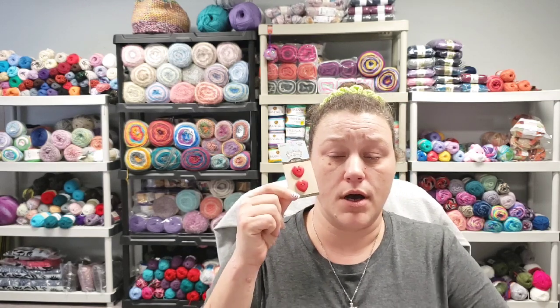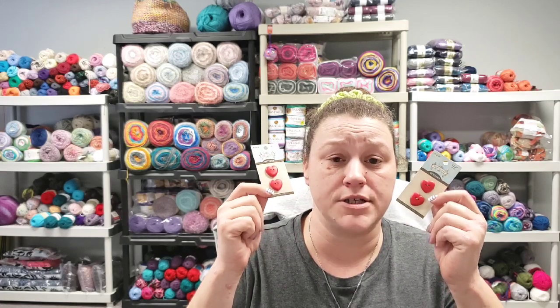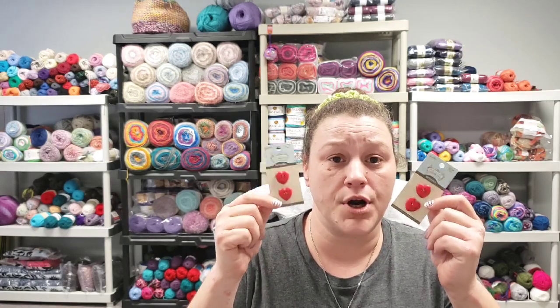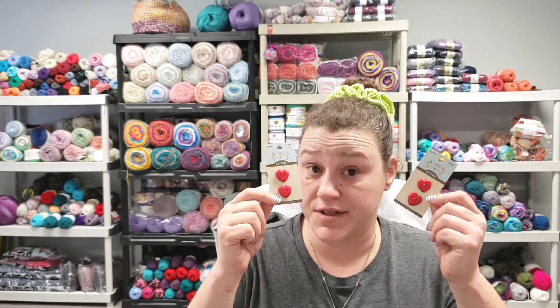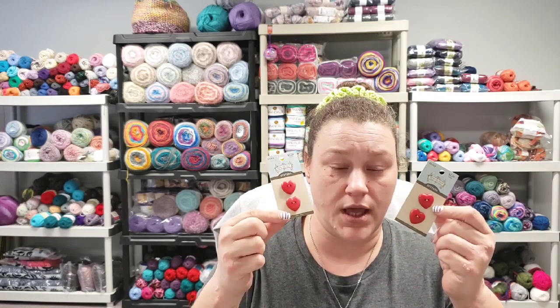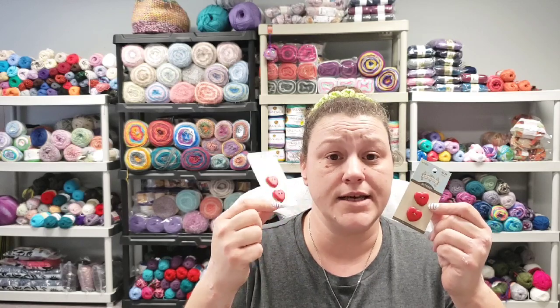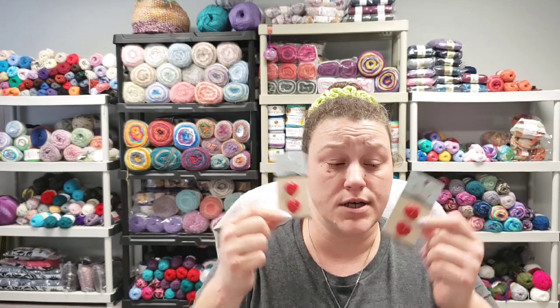This is for February's towel topper for Pamela's Adoring Crochet that I'm doing. She's doing the towel topper. I'm adding in an extra bonus and doing a hot pad to match each month's towel topper. So I did need something for February, so I figured that this would be perfect. These were not on sale. I did pay $2.29 each, and that's okay because I think they're adorable, and I definitely needed them to complete February's towel topper.